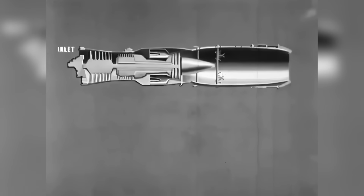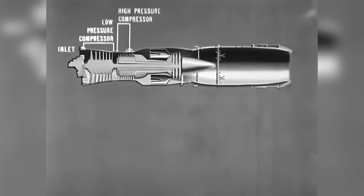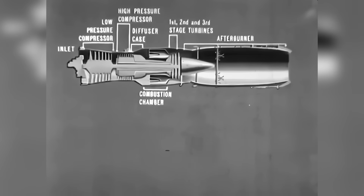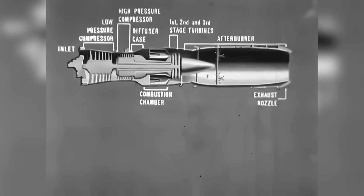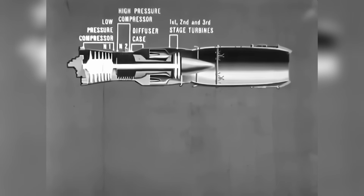the inlet, the low-pressure compressor, the high-pressure compressor, the diffuser case, combustion chamber, the first, second, and third stage turbines, the afterburner, and the exhaust nozzle. The low-pressure compressor, referred to as N1, is driven by the second and third stage turbines. The high-pressure compressor, N2, is driven by the first stage turbine. These two units, or spools, are not mechanically connected.